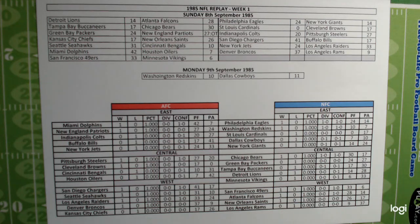So very early stages, but Miami, Pittsburgh and San Diego lead the AFC divisions, and Philadelphia, Chicago and San Francisco lead the NFC. Week 2's Monday Night Football game will be Cleveland Browns, who are 1-0, against Pittsburgh Steelers, an AFC Central matchup, who are also 1-0. So that could be good.